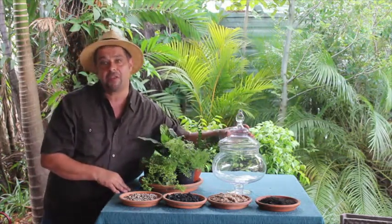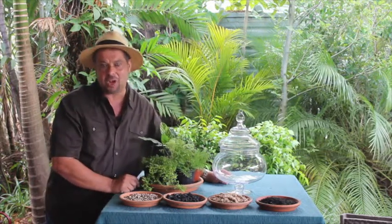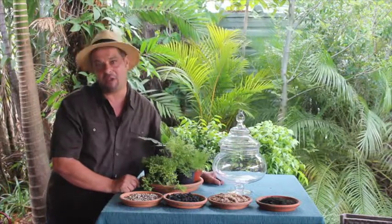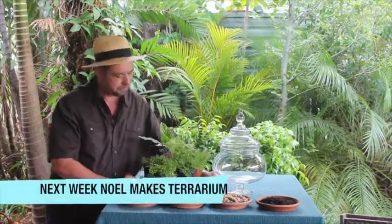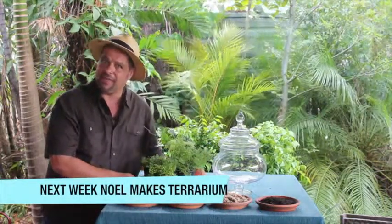and even African violets. That's a plant that a lot of people tend to have a little bit of trouble with occasionally growing at home, but they seem to respond well to growing in the terrarium environment. So next, we'll start putting it all together and you can see the end result.